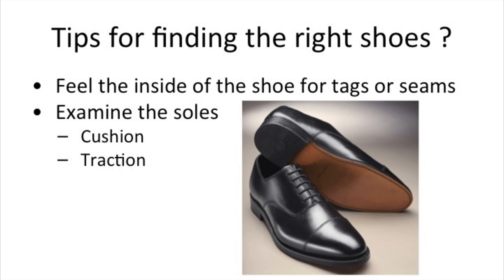You also want to examine the sole of the shoe. Why do you think it's important to examine the sole of the shoe? What would be a problem? What's that? Too slippery. We're living in New England. In the wintertime in New England, have you ever seen dress shoes? Let me show you an example of a dress shoe. How about if you buy a shoe that has no traction like this dress shoe? Is that going to be good for you? No. You're going to fall.